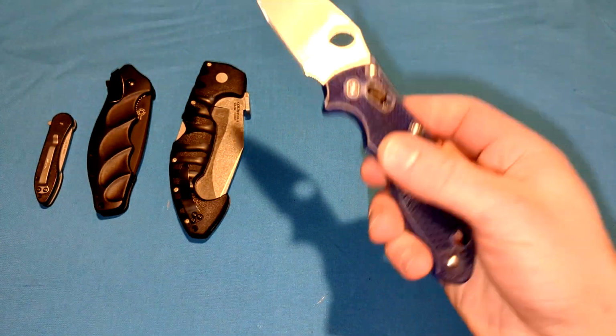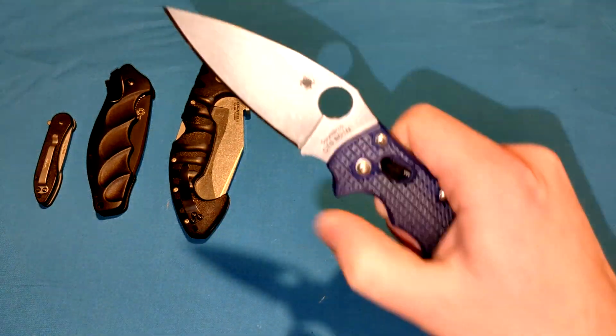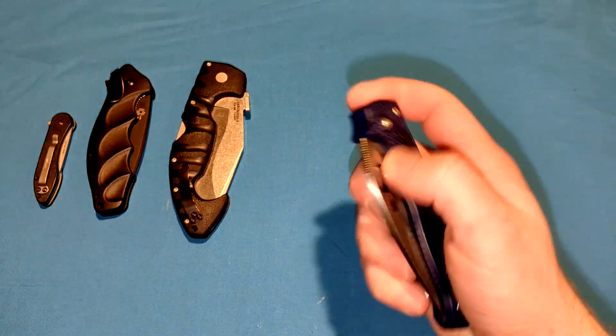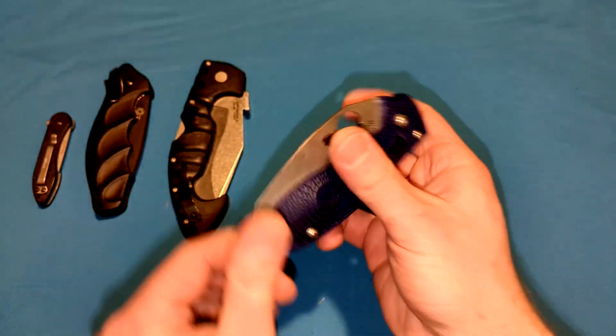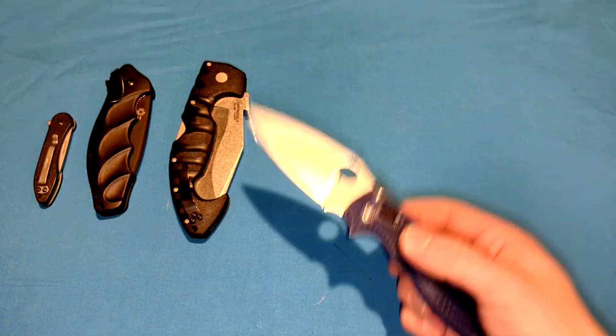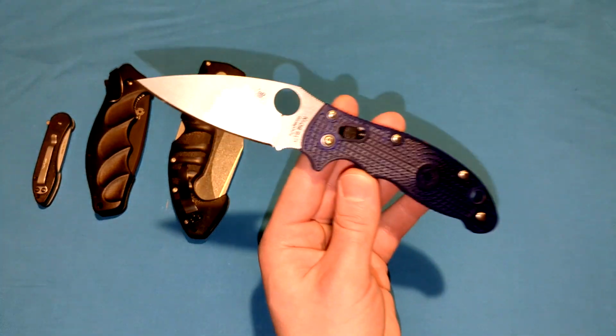It's extremely light. It's less than 3 ounces. FRCP handle, no steel liners. Love the cage ball bearing lock on there. Side actuating, it's very strong. It's very fast. It's ambidextrous. It's fun. It's beautiful, I think. I love everything about this knife, especially because of that weight and the way it looks, the shape, the ergonomics, everything is just amazing.